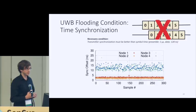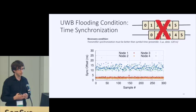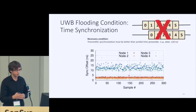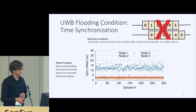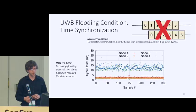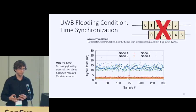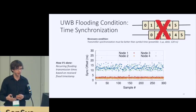So we end up in this paradigm where the synchronization accuracy between all nodes participating in the flood is equivalent to the aggregate time spent throughout the flooding. How it's done in practice is that the transmission time of the next flood is based strictly on the received flood timestamp.